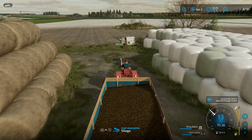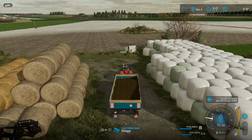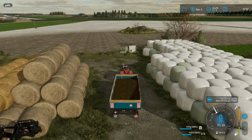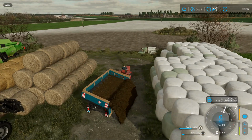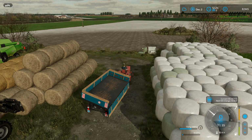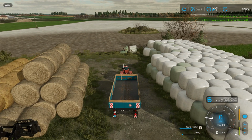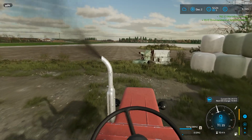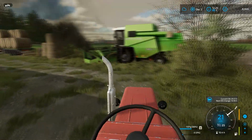I think this is where... Oh yeah, there we go. This is where we drop it off. So let's give it a tip and see what we get. Now, interestingly, we didn't have any problems driving up here, so I'm thinking, ooh, 783. I almost said 1,000, but no, it's just 783. But that's not bad. I'll take 783 for that little tiny bit of silage.